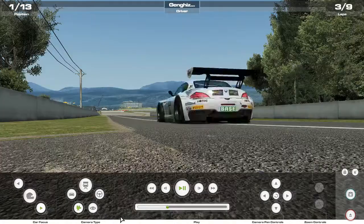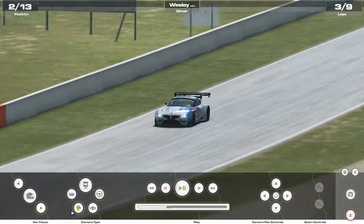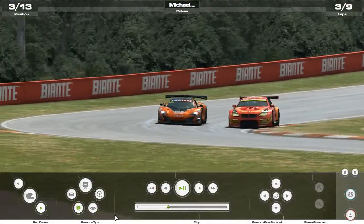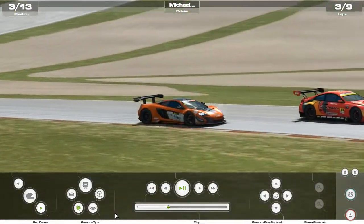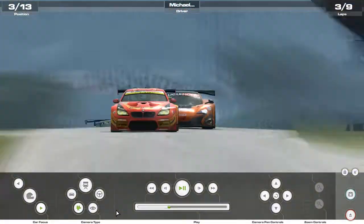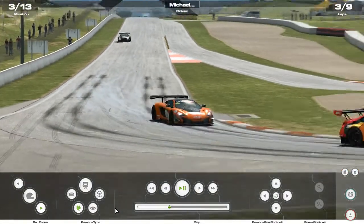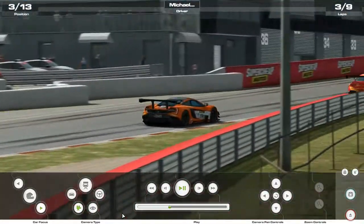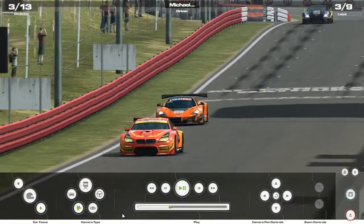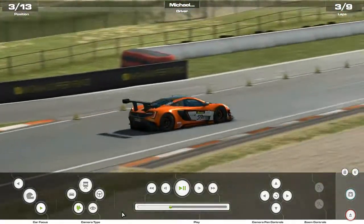Genghiz Khan still cruising away to lead the race, heading into lap 4. Wesley Stokes still in 2nd, followed by Michael Schneider and Alex Hayes, having a fantastic battle in 2 very different cars. A little bit of contact there. Hayes has got the position. We'll see if he can hold it. The lightest car in the field in the 650S against the heaviest in the M6. Jason Monds licking his lips watching this battle for third. He would love to make it a double podium today.